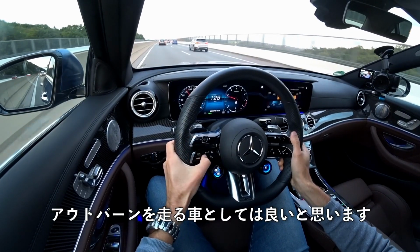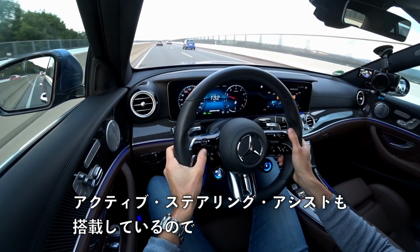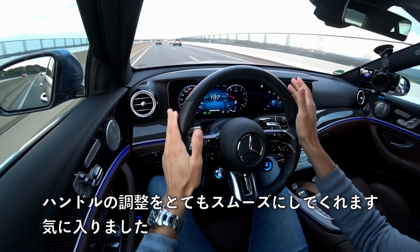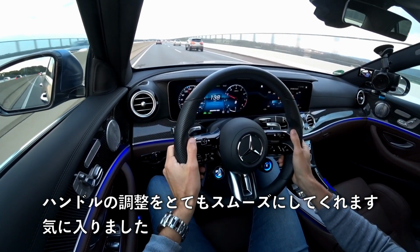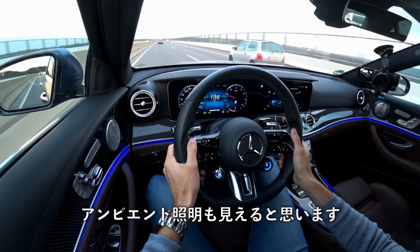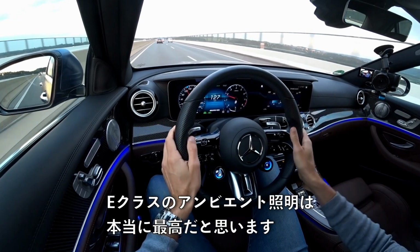It's still a good Autobahn vehicle, so when you set the cruise control here, for example, you also have the active steering assist. And it's not too intrusive, it makes very smooth adjustments to the steering wheel. I really like that. And with a nice evening light here for you as well now, where we can all see something of the ambient lighting. Yeah, E-Class ambient lighting is really top notch, I like that.